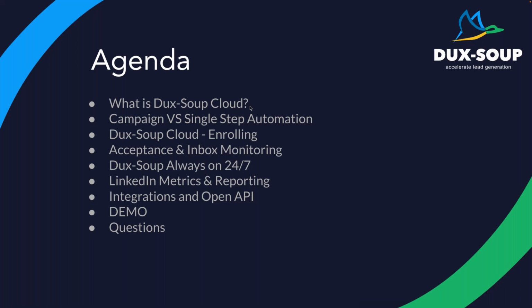As a quick agenda, what I'll be covering here is what is Dux-Soup Cloud, what the campaigns are, multi-drip sequence campaigns versus single-step automation, how to use Enroll instead of Visit and Connect, acceptance and inbox monitoring, which is something the Cloud can do, and then seeing that Dux-Soup is always on 24/7 in the Cloud version, and also access to LinkedIn metrics and reporting, as well as the integrations and Open API. I will demo the Cloud version at the end and then hold for questions.